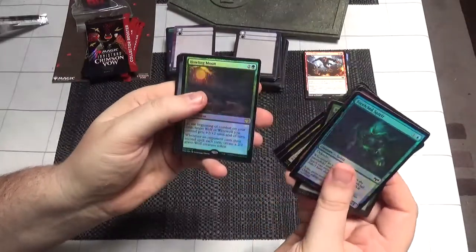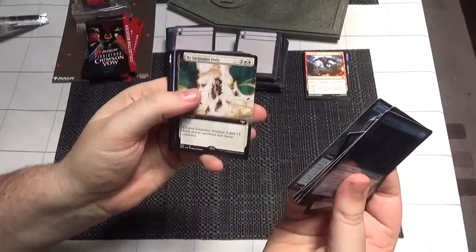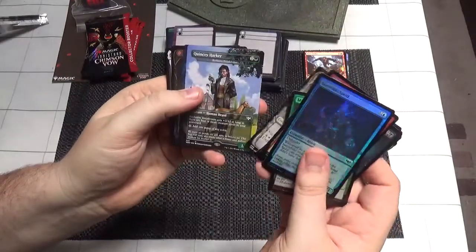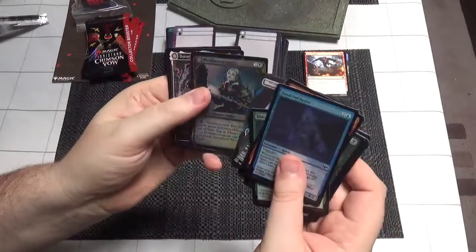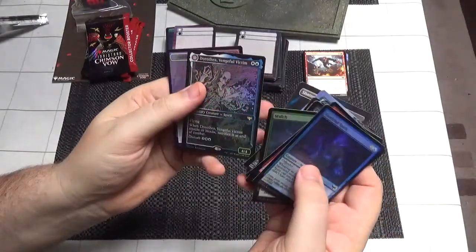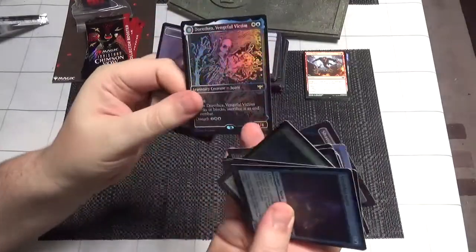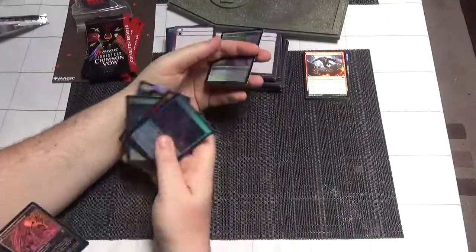Swamp, lovely. Howling Moon, Spectral Anarchist. By invitation only. Shattered Sanctum, Bloodsworn Spire. Oh, you could be worth a couple of dollars. Whoop.